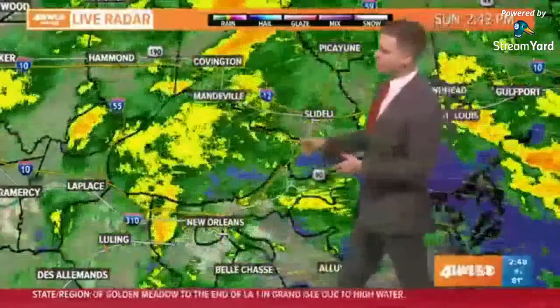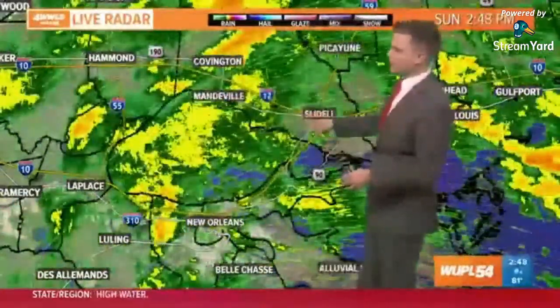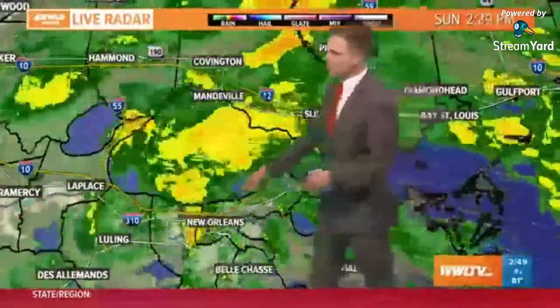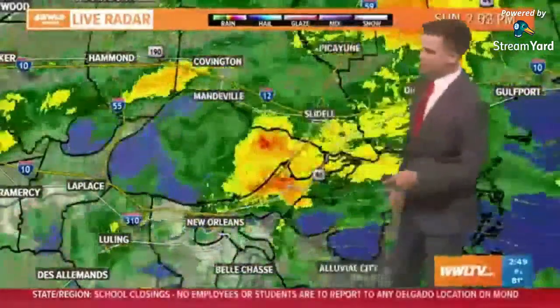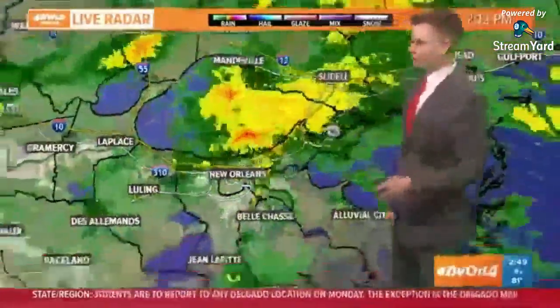You see here a heavy shower moving across the lake. Mandeville, Covington, you're seeing some of those tropical downpours coming to an end. In Slidell, just a few lingering showers. Same thing for New Orleans, some lighter showers coming in from the west or from the east, but continuing to move off towards the west.